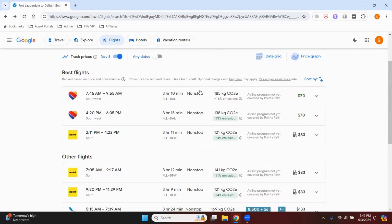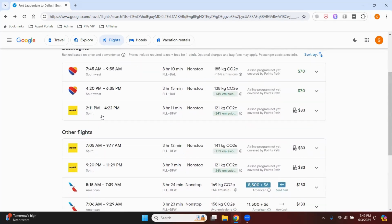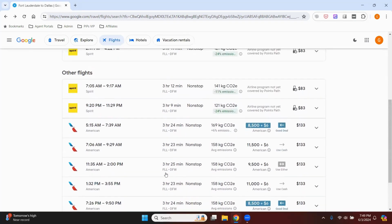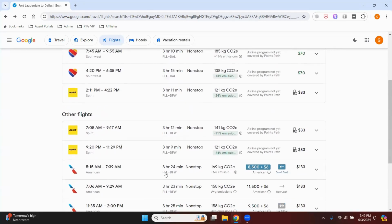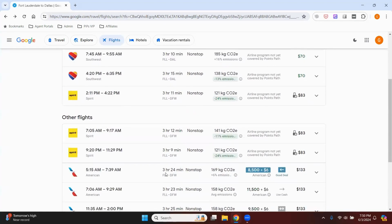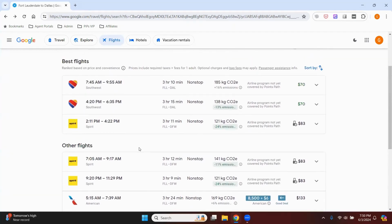All right, so I see here that we have a 7:45 a.m. or a 4:20 p.m. And then we have some other flights here for Spirit, for American. These are all going to be nonstop, but these are going to be more expensive. And that's because I chose a carry-on bag. These other airlines like Spirit or American, they tack on fees that Southwest doesn't do.